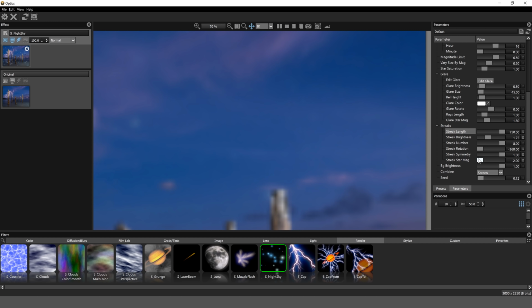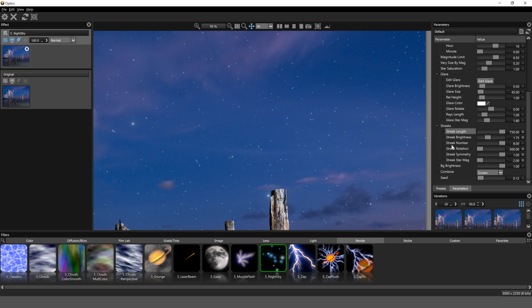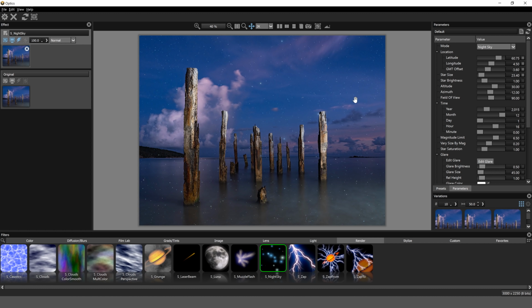Now, one thing I thought I could do that maybe Boris could fix here is streaks. It seems like streaks aren't actually streaks. I wanted to try to make the stars have a long exposure streak to them. It seems like streak is more of an aperture thing. It's creating the streaks coming out of the middle of the star. So I think I want to keep those off. I don't really like that effect with astrophotography. So zoom out and that looks pretty good. All the stars blend in pretty well.